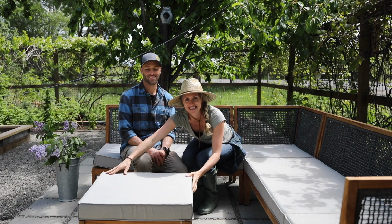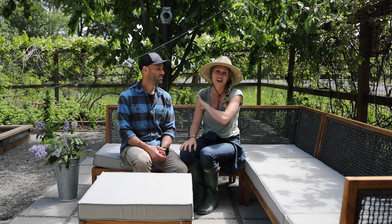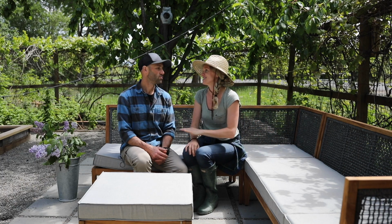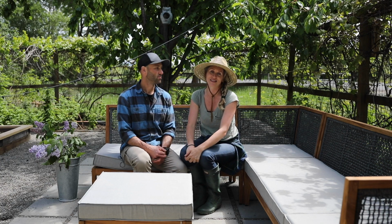So the kids love this furniture. You know, we're already having to readjust the pads because they have been all over this thing. Last night they were literally jumping across, flying back and forth. So everyone is thrilled with how fun this space is.